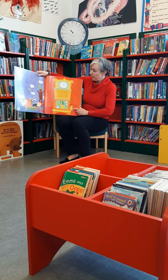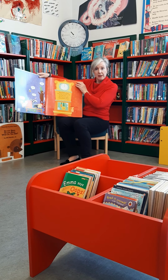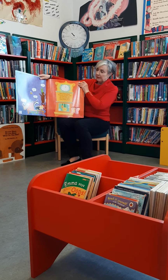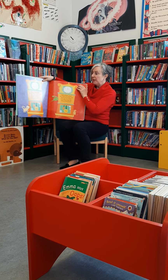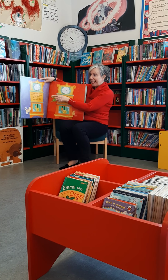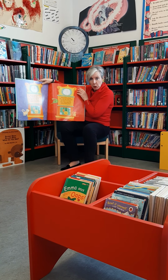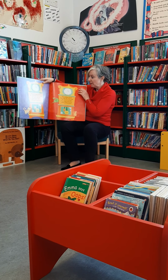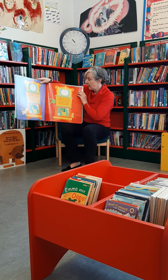The mouse ran up the clock. The clock struck one, the mouse ran down. Hickory Dickory Dock. Tick tock, tick tock, tick tock, tick. Hickory Dickory Dock. The cat climbed up the clock. The clock struck two. The cat said, mew. Hickory Dickory Dock. Tick tock, tick tock, tick tock, tick.